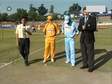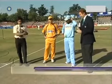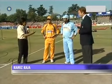How many times have we heard that in the subcontinent? Let's hear from the two captains, because Ramiz Raja is with them for the toss. It's an absolutely gorgeous day in Chandigarh as we have the two captains and the match referee. I think MS Dhoni has the coin.